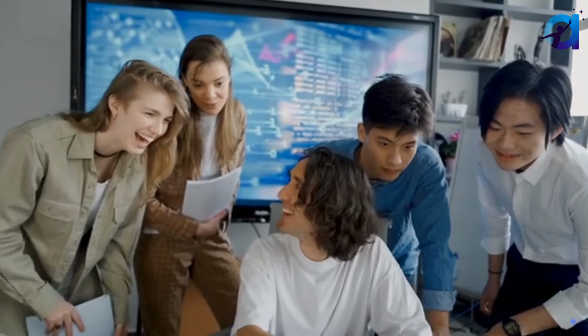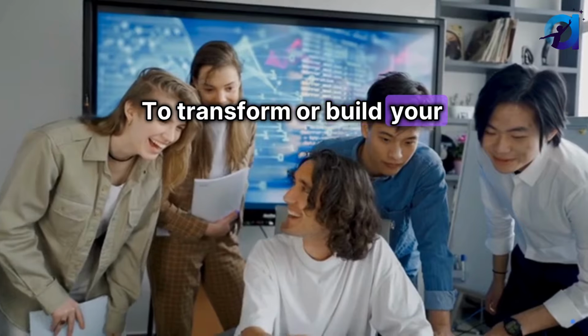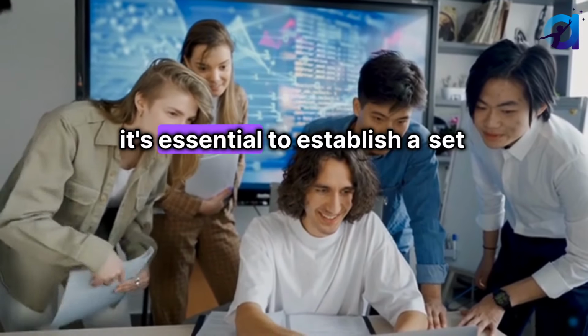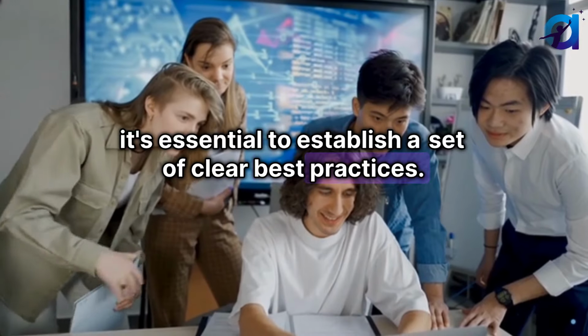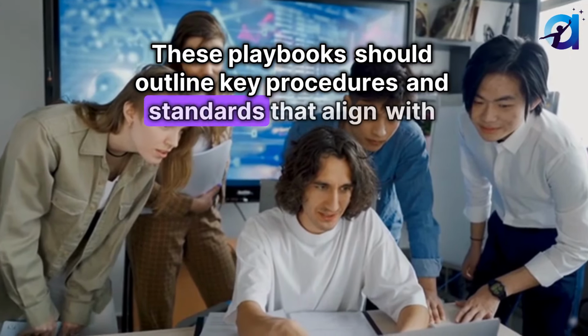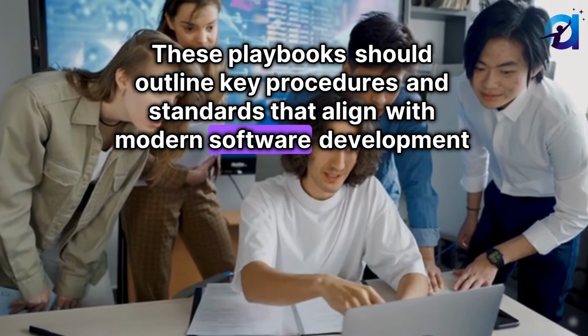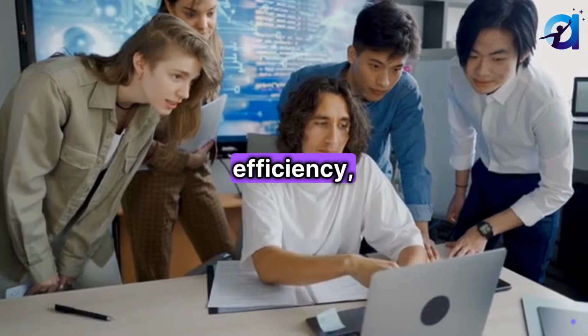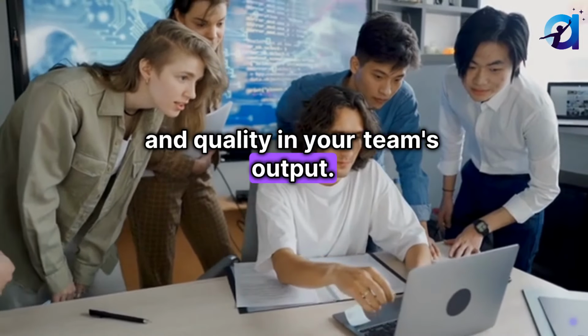Best practices. To transform or build your existing team into a high-performing unit, it's essential to establish a set of clear best practices. These playbooks should outline key procedures and standards that align with modern software development principles, ensuring consistency, efficiency, and quality in your team's output.